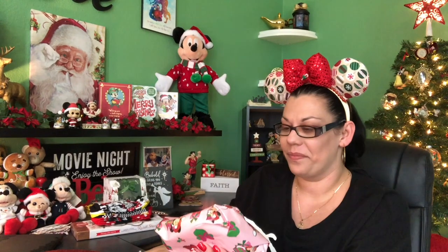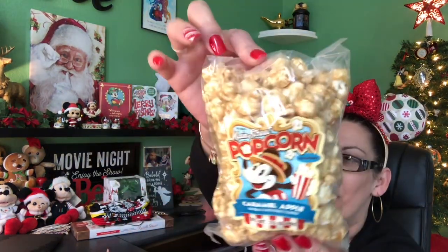And this is the last thing, a snack. It is the caramel popcorn, caramel apple popcorn. Oh yeah, I'm going to definitely try this right after. Disney Main Street popcorn, caramel apple. Oh, thank you, Hollie. I loved everything you did so good, Hollie. Thank you. Thank you so much.